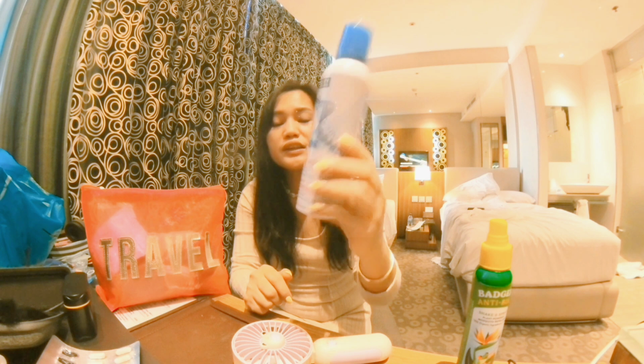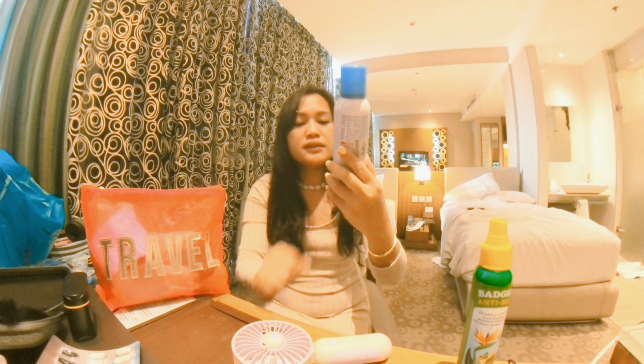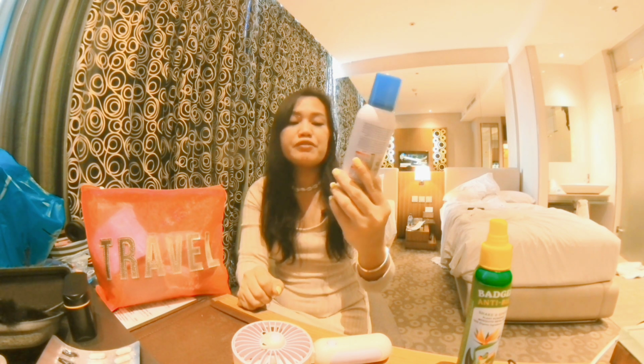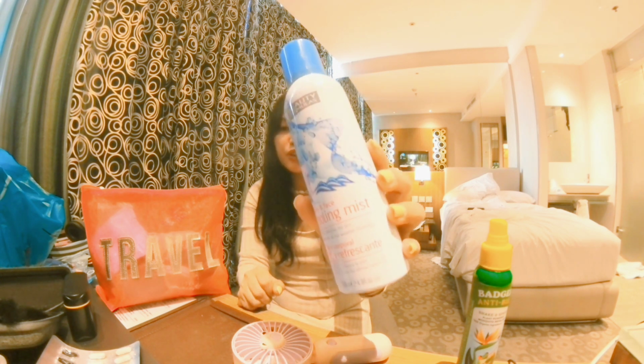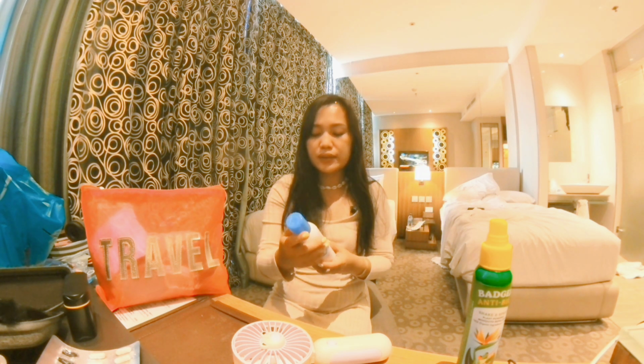So it's for body and face. It says here that it cools and refreshes the skin, perfect for all hot weather conditions. So it's like this, and then you spray like that. The water is going to spray on your body, and it cools down. It feels like you're taking a shower.